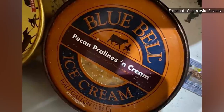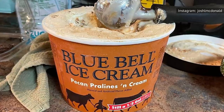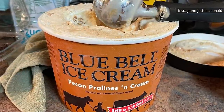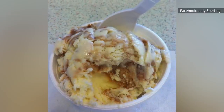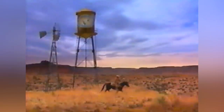Once you dig in, there will be no turning back. Your love affair with this flavor will commence instantaneously. And unlike a similarly dense flavor like cherry vanilla, pecan, pralines, and cream is highly bingeable. You won't want to relinquish your spoon until every last drop is gone. Good to the last drop.